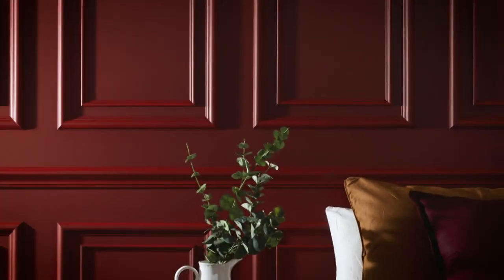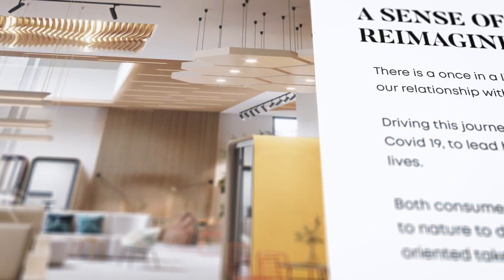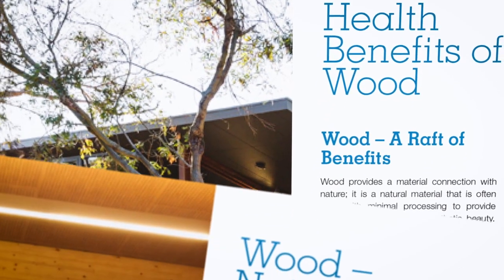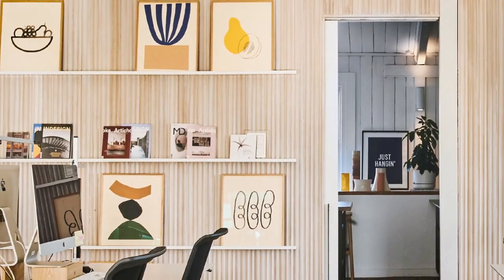Australia's leading manufacturer of timber mouldings and lining boards, Porta, designs and manufactures custom timber profiles. According to international research undertaken for Porta by a USA-based innovation consultant, designing interior spaces with timber is an increasing global trend with emphasis on biophilic design benefits.